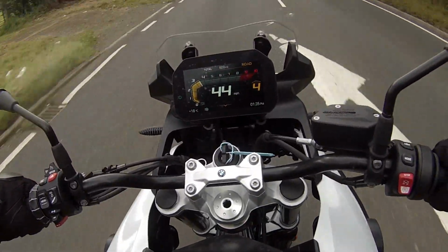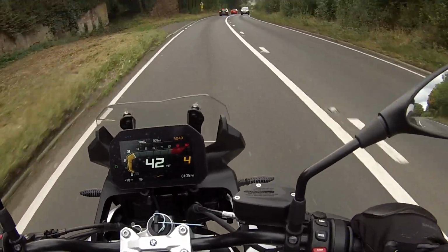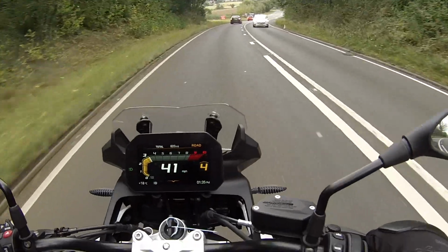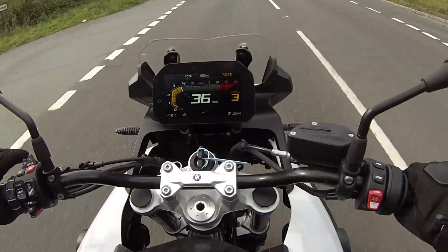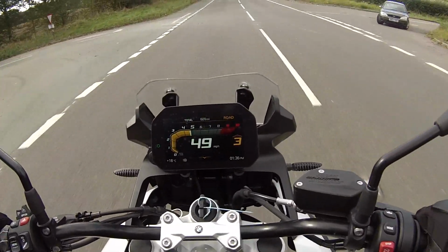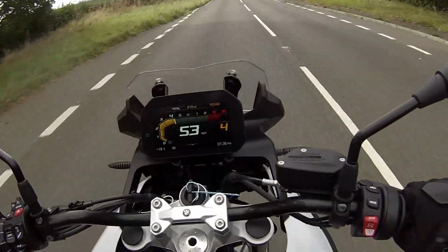Now this one's got dynamic adjustable suspension. It's got about 5 different riding modes: road, rain, enduro, dynamic. I think there may be another one as well. It's obviously got the TFT screen, and all the gizmos that go with it. You've got your wheel for adjusting stuff.